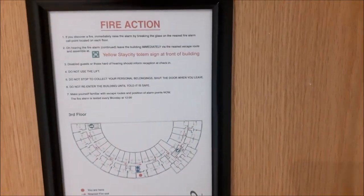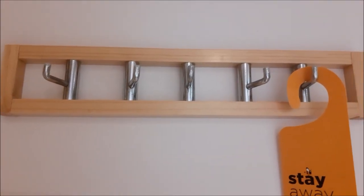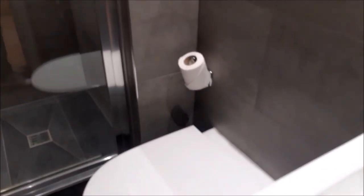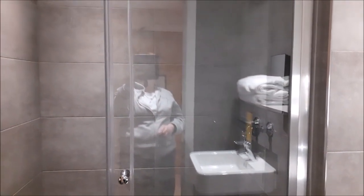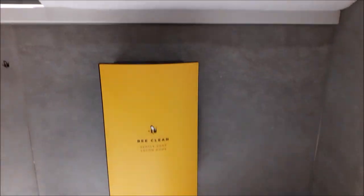First of all, there we've got the fire exit. So got coat hanger there. Here's the toilet. So we've got sink there. There's the toilet, toilet roll. That looks like a nice shower. There's a window. Got some soap there. And then there's a rubbish bin there.